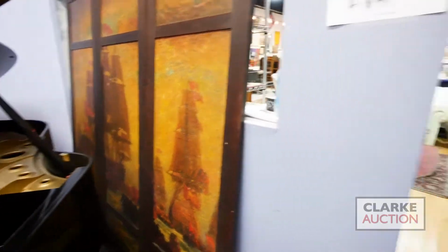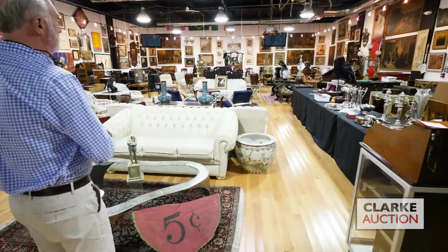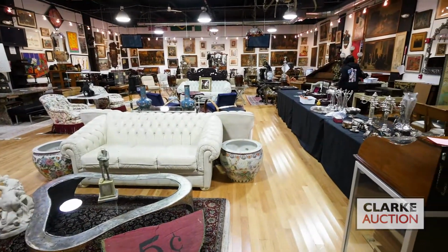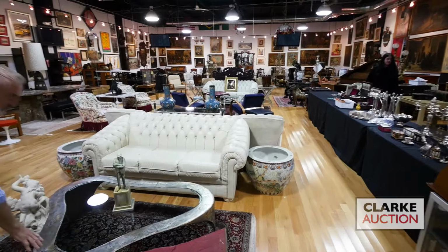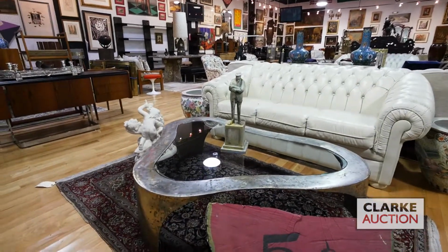Okay, in the main room, look at Whitney over there, busy bee once again. She's got hundreds of lots of jewelry in silver. She's out there hunting.